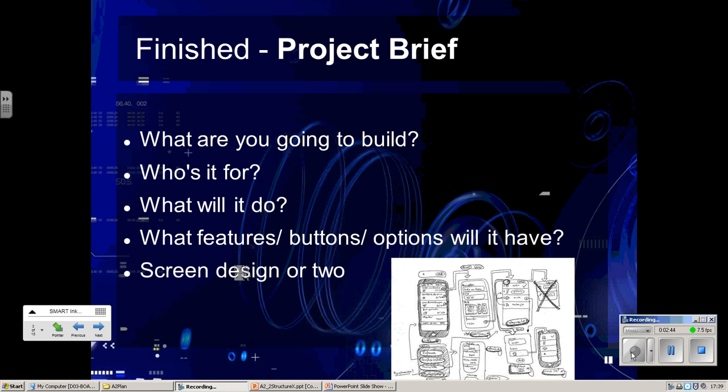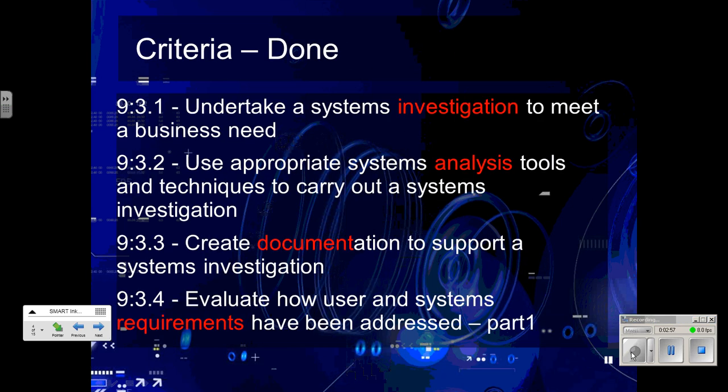You should all have something that's very similar to this. You probably started with this, and then when you started filling in your features in more detail and your screen designs in more detail, you kind of accidentally ended up doing stuff which would meet the criteria. So these are the criteria that we're aiming at the moment.